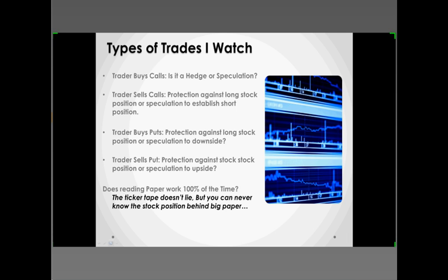A trader buys puts for 1 of 2 reasons: protection against a long stock position, or speculation to the downside. When I watch institutional order flow, when I watch unusual option activity, I will never know a trader's stock position. So I have to try to take the trades that I think are speculative.